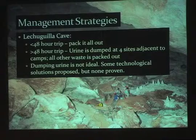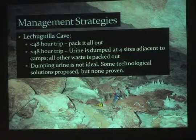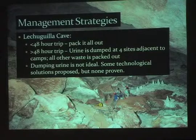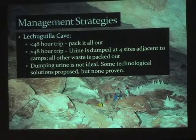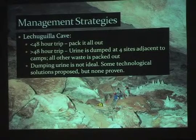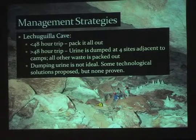And definitely dumping urine is not an ideal situation in these environments. Like I said, it restricts how frequently camps can be used in the cave. And they're stating that it occurs, you're introducing nitrogen. But there's some difficulties that I'm going to talk about on why there's a divergence of policies in the Park Service on these caves.